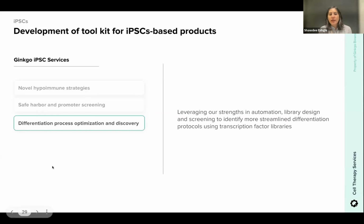And then finally, really getting at one of the other fundamental problems for iPSC-based therapeutics, which is the very lengthy and incomplete differentiation processes that are required to go from a pluripotent cell to a differentiated effector cell type. And here we have a number of offerings. These include automated DOE approaches to identifying the best combinations of exogenous factors to optimize an existing differentiation process, as well as screening libraries of transcription factors to discover a new differentiation process.